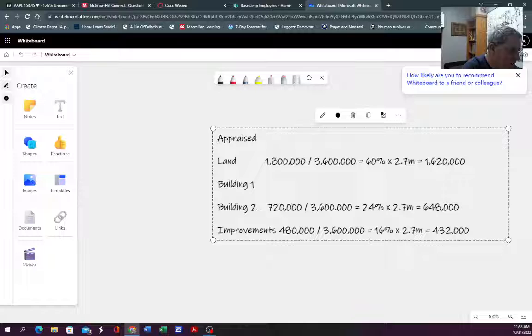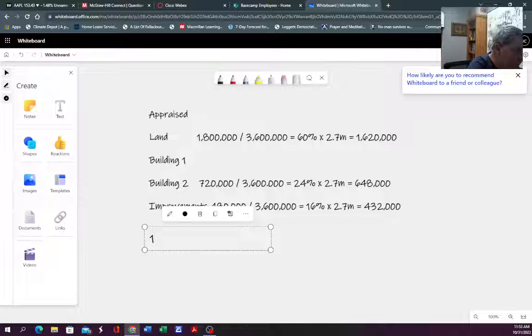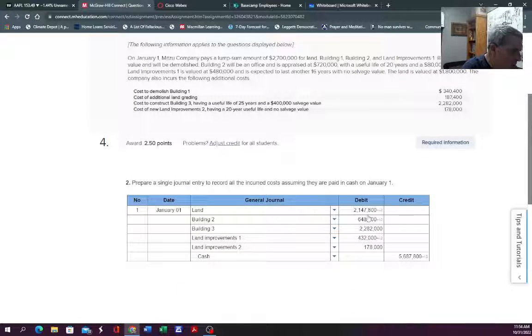Well, let's do this. I can make another text box over here, and I go my 1,600,000. Come on, Cleaver. 600,000 here, and I have to add to that plus these improvements, which are 340,400, plus 187,400. And that's going to give me equals, that all together is going to equal what we have here, which is 2,147,000.